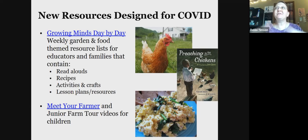So we had this great resource because this was a father who was afraid of bees, but didn't want his children to be afraid of bees. So he had done this love letter to the bees. And so then the whole theme wrapped into how to write a letter. Obviously, your guys are little for writing letters, but everything is themed. So we have activities, we have crafts, we'll have lesson plans and resources for you.